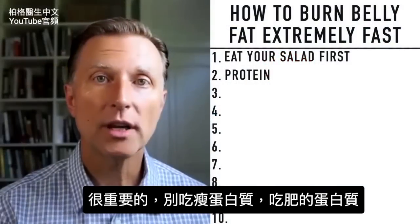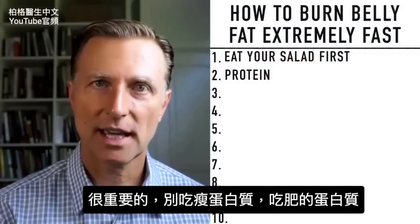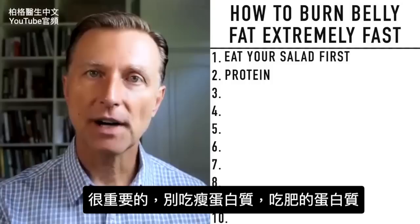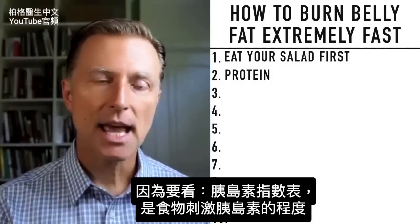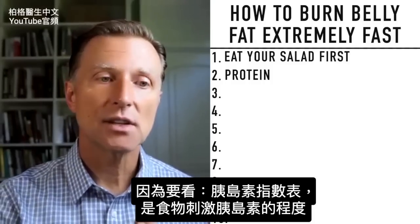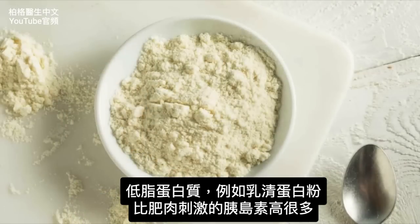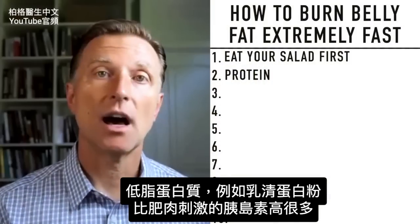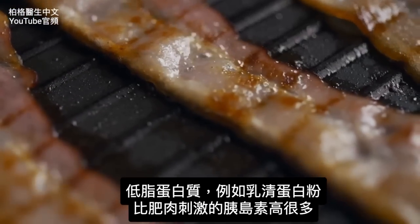The other important point about protein is to make sure that you don't do the lean protein, okay? You want the fattiest protein you can find because there's something called the insulin index, and that is the index that relates to foods increasing insulin. If you were to do no-fat protein, like whey protein powder, you would trigger insulin a lot more than if you had some other fatty meat or fattier protein.